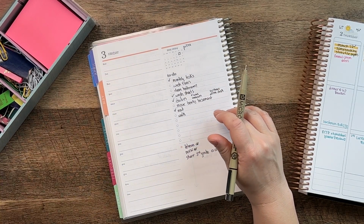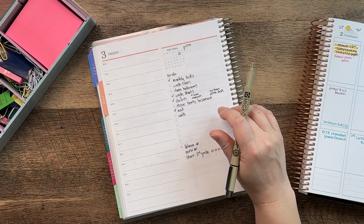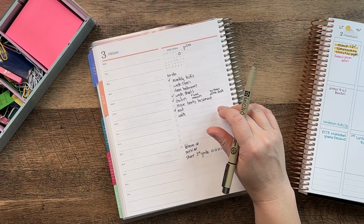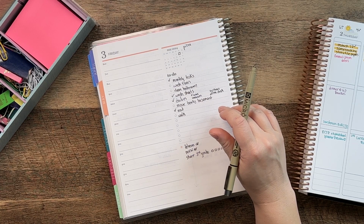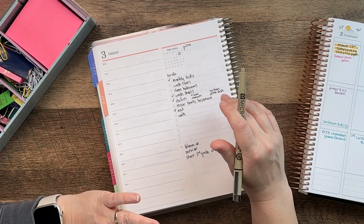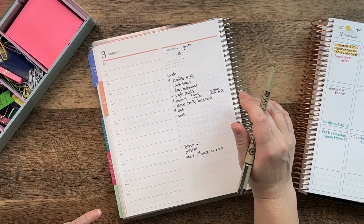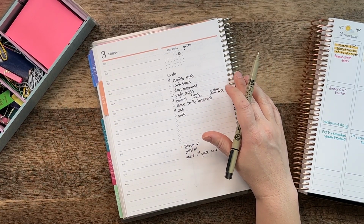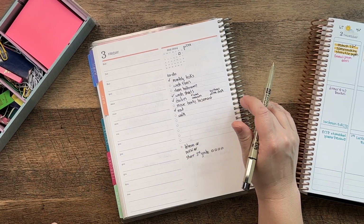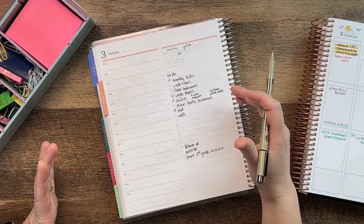I slept in, I did my morning routine late today, I did my Bible late today. I chatted with the kids, we were outside hanging out, and so I didn't time block my day, and that is totally okay. I just want to make sure that you understand that you do not have to be super rigid about your schedule every single day. There are days where you can just relax a little bit more, and that was today for me.